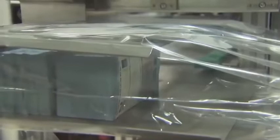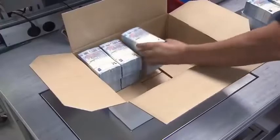4 of these bundles are wrapped together to make a brick. These bricks are carefully loaded and off they go to various reserve banks and other agencies from where they are handed over to the public.